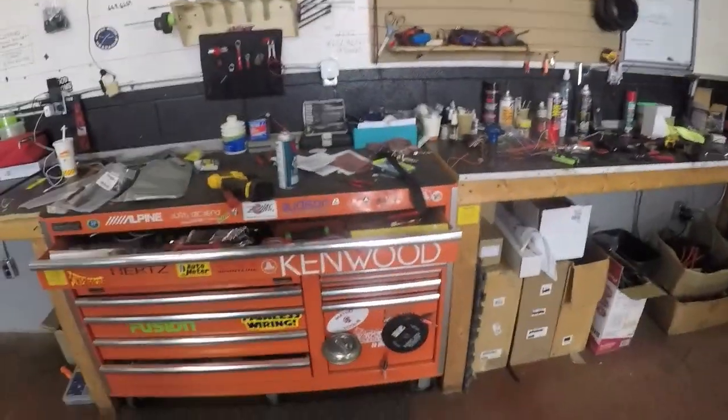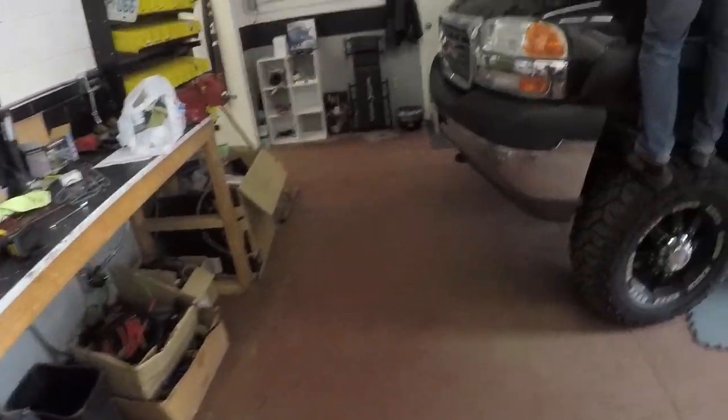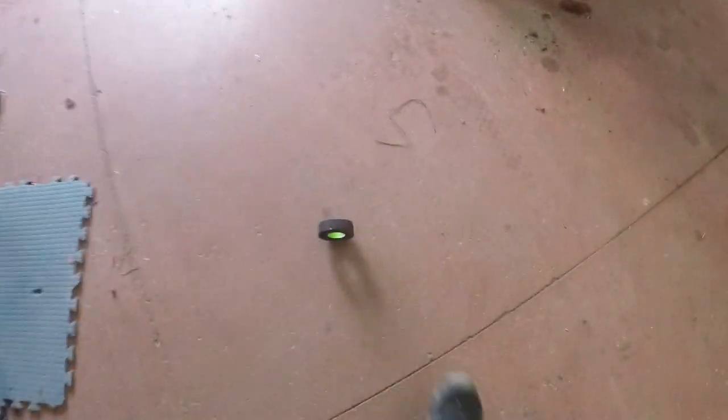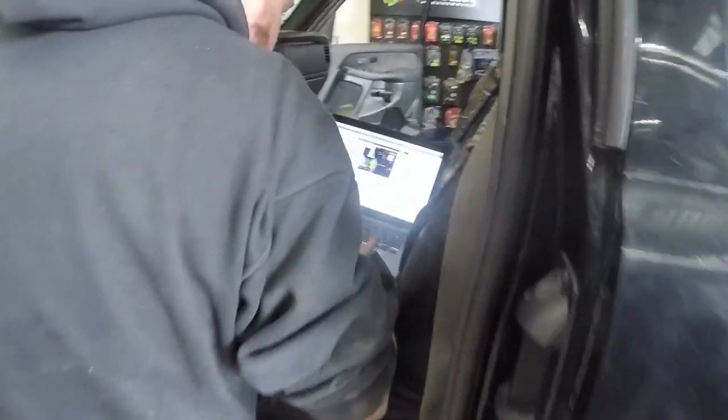Bench is a disaster as usual. And these guys are just finishing up this alarm install. Damian just dropped a roll of tape. Here you go, buddy. Just looking at wire diagrams, right on.